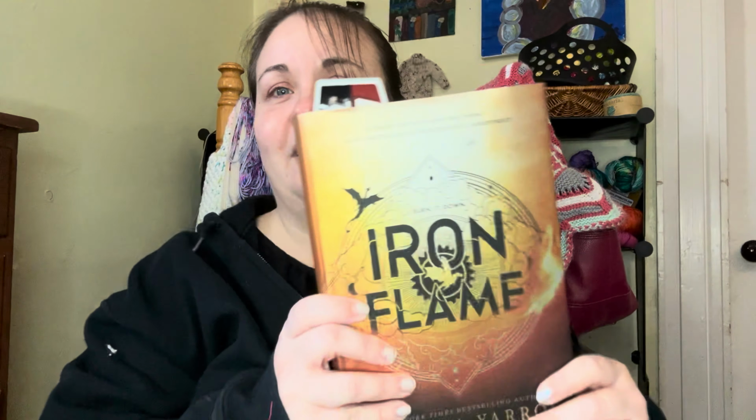So, of course, I started Iron Flame, which is the second book, and I'm a decent amount in. I am only reading this physical book right now, kind of. I have started listening to the book club book, but I only want to be in this world. I am enjoying it so much. So far, I think the second one is better. Everyone that has been reviewing this book that I've been following says that the second book is not as great. I'm having a different experience.